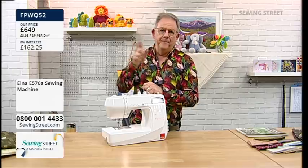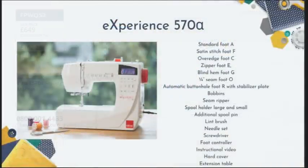Which one is it? That one. This is what it comes with as standard. Can I put that on the big telly, please, Charlie? Standard foot, satin stitch foot, and you notice they've all got letters. That's because when you choose a stitch, the letter will come up on the screen and tell you which one you've got to have on.